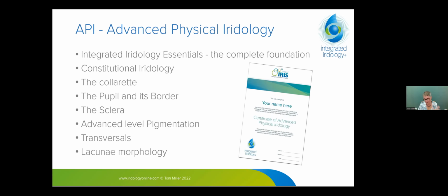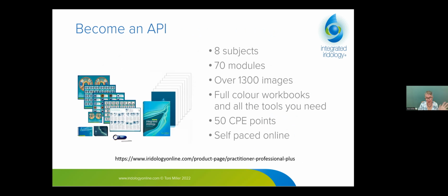And so you get a beautiful certificate, and you'll also be eligible to apply for professional status membership with the International Iridology Practitioners Association. And I've got the address down at the bottom of this page where you can look this up. But this is a very big subject. I put my heart and soul into this with 70 modules and over 1,300 iris images and sclera images. You're supported with full color workbooks and all the tools you need. You'll earn 50 CPE points, and this is all self-paced and online. So that is for a very moderate price of just under $2,200 plus GST if you're in Australia.